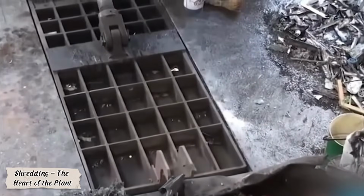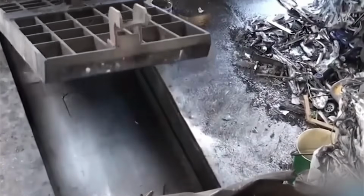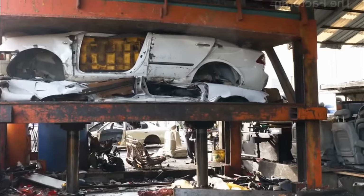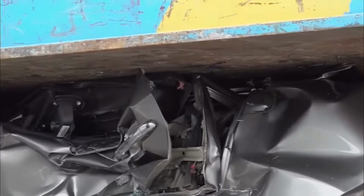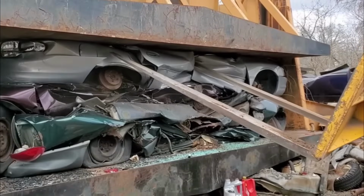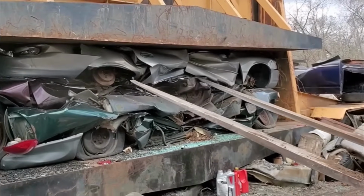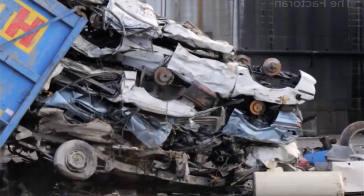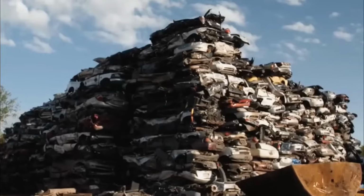After compression, the metal blocks move to massive industrial shredders, the beating heart of any recycling facility. Inside, rotating steel drums lined with heavy teeth tear the blocks apart into smaller fragments. It takes only seconds, but the throughput is astonishing. Up to 150 tons of metal per hour.